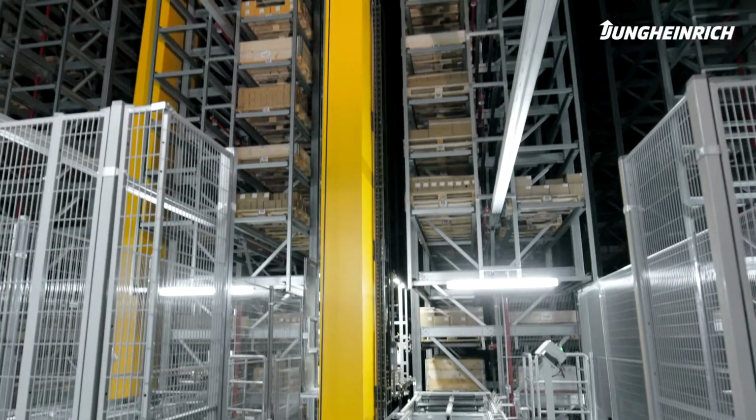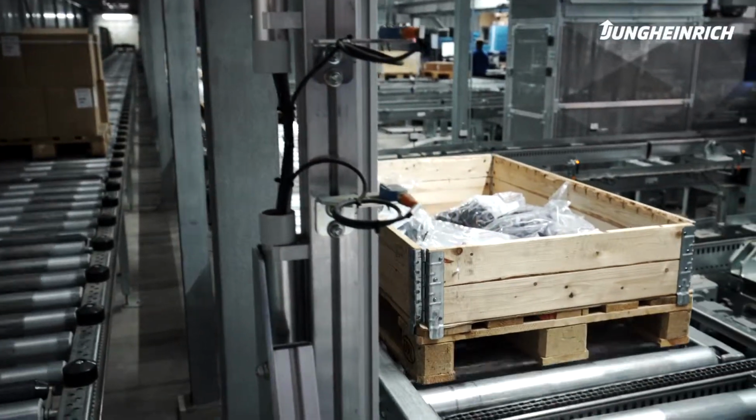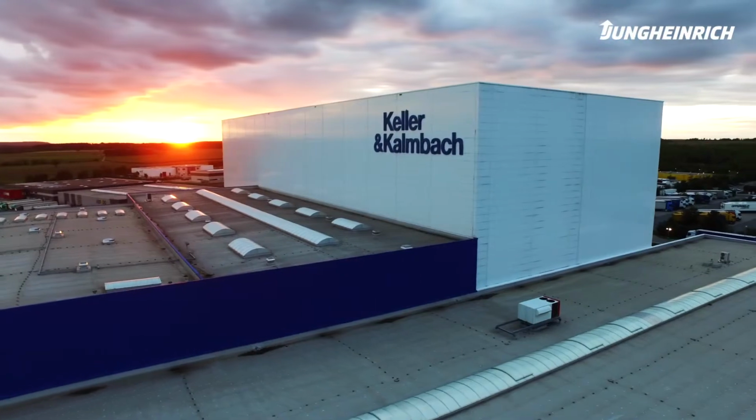Jungheinrich was awarded the contract thanks to the first-rate technical solution they presented, and also because of their attractive and cost-effective proposal. Now, thanks to the flexible expansion possibilities, Keller Kalmbach is prepared for whatever the future holds.